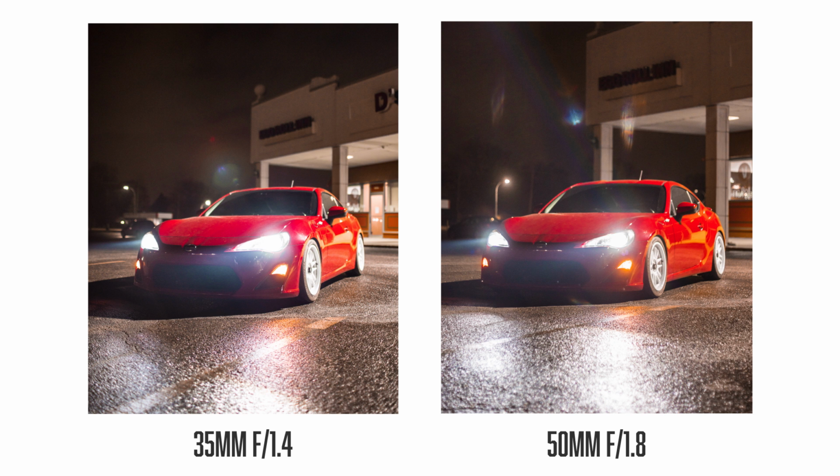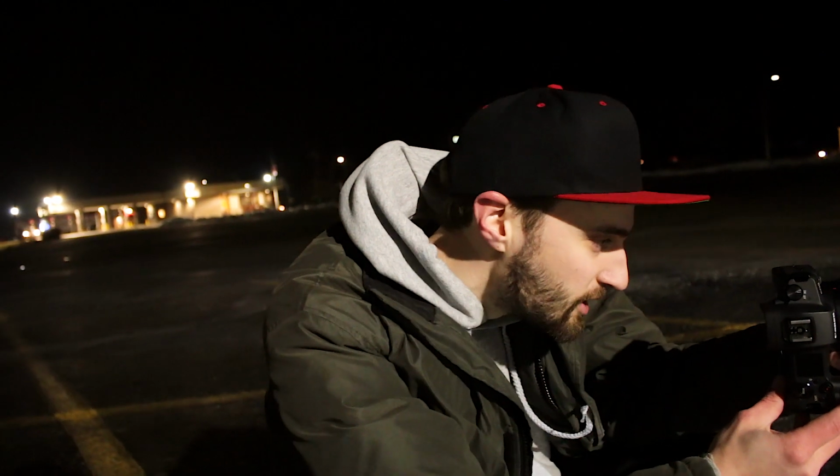So one thing I am noticing with this less expensive 50mm is that I am getting a little bit more flaring than I was with the 35. But obviously it's not ideal to shoot directly into the headlights, so that's probably why that's happening, but just something that I noticed.